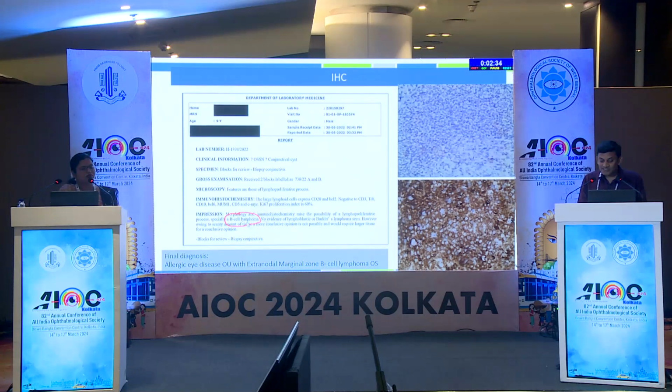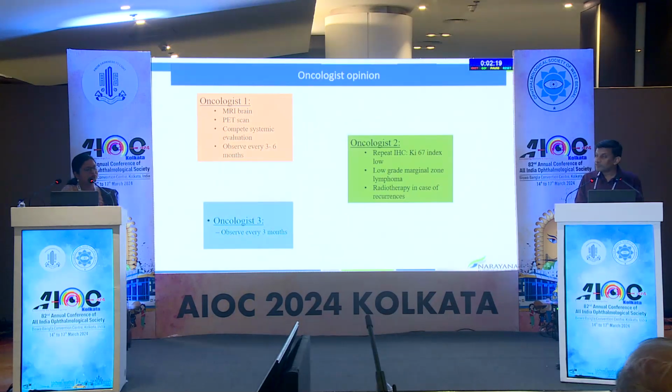For clinicians, all this is like Greek and Latin. I cannot make this out. So I have a pathologist at home, who makes it simple for me. So the final diagnosis was allergic eye disease with extranodal marginal zone B-cell lymphoma in the left eye. Based on this report, we referred the patient to an oncologist.